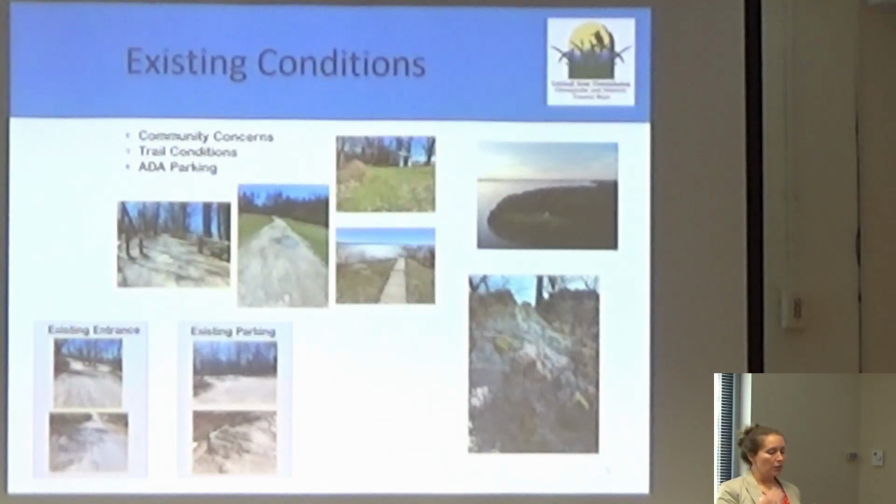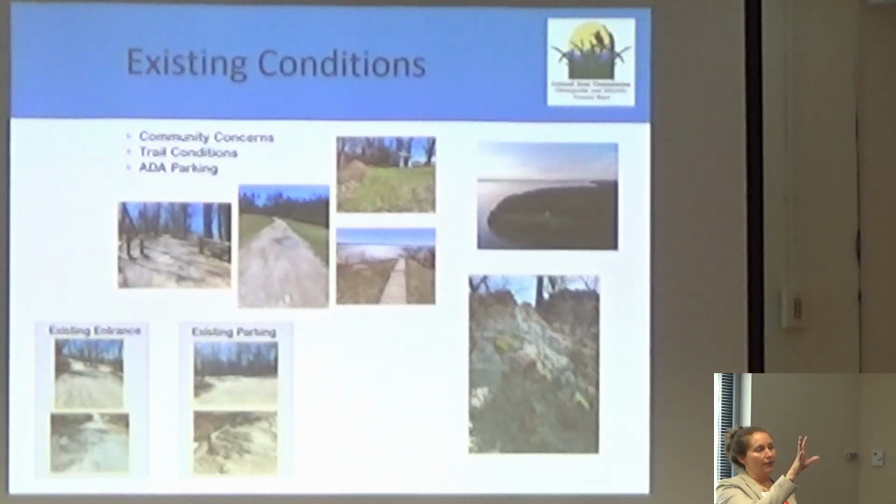So current conditions, if you visited, you know that you drive down the peninsula, you park at the top of a trailhead, and then walk down to the lighthouse. There's not a whole lot of ADA accessibility for access to the lighthouse. The existing parking, these are images of that. Then there's the long trail that you walk down.